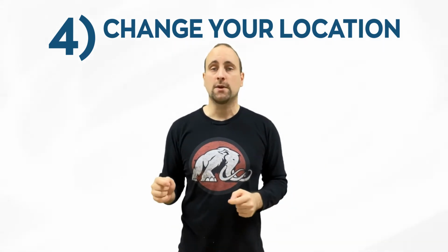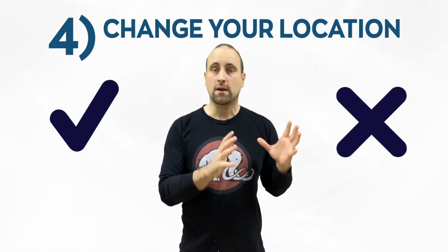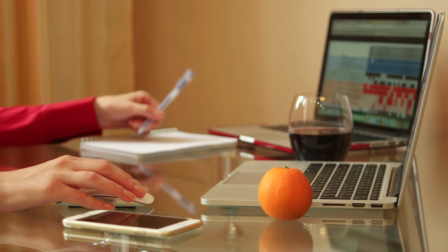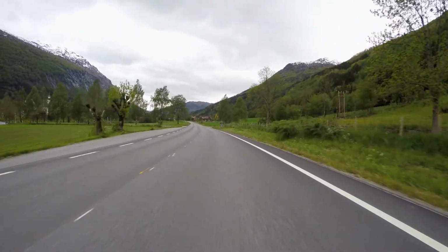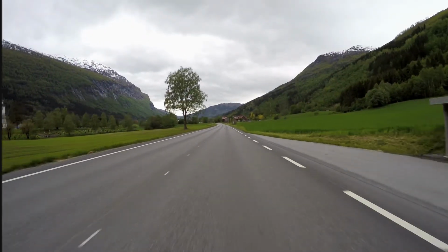I guarantee you that it will either be really good and you want to do it more often, or you might not like it. However, even if you like going to an office every day or you have a specific room in your house that's dedicated to work, I highly recommend that you just try getting out a little bit. And sometimes if you just go out, you might meet someone or you might be more productive.